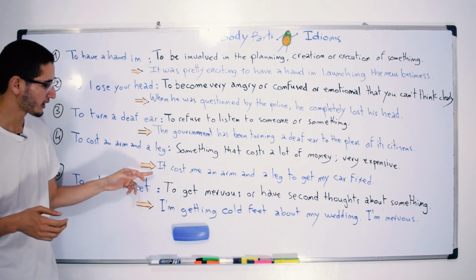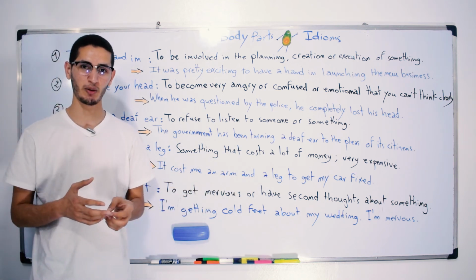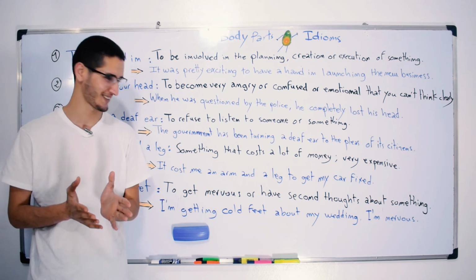For example, it cost me an arm and a leg to get my car fixed. So let's say you bumped your car, or maybe you were involved in an accident, and it costs you an arm and a leg, meaning it costs you a lot of money to get it fixed.